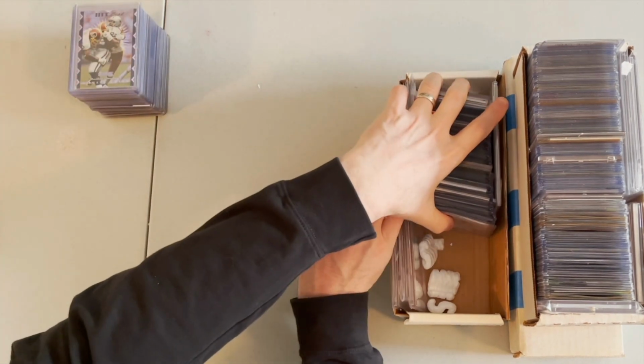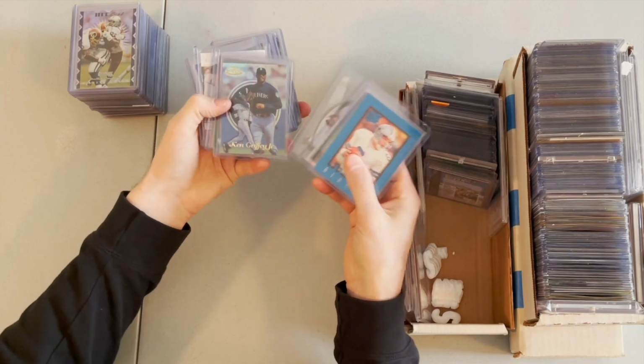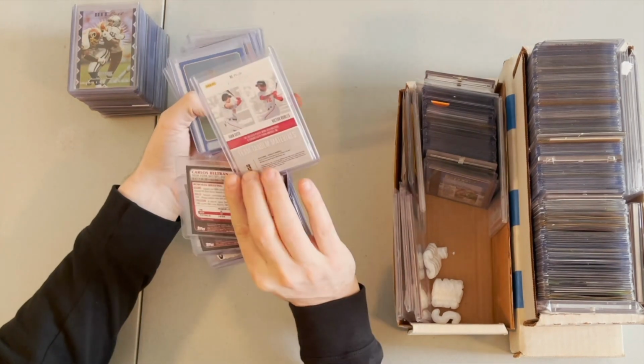You can't sell them individually on eBay. If you set up at shows and had quarter boxes and dollar boxes and 50-cent boxes, this would actually be great stuff for that. But I don't do that, so I can't consider that. So this is stuff I really need to use to make lots on eBay.